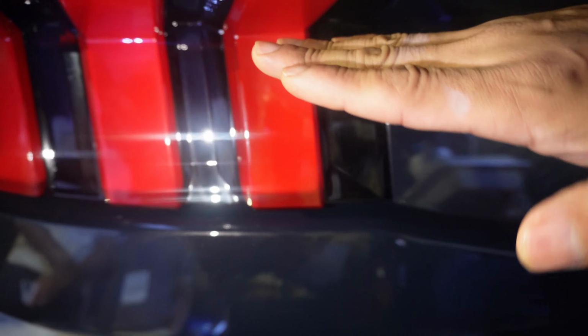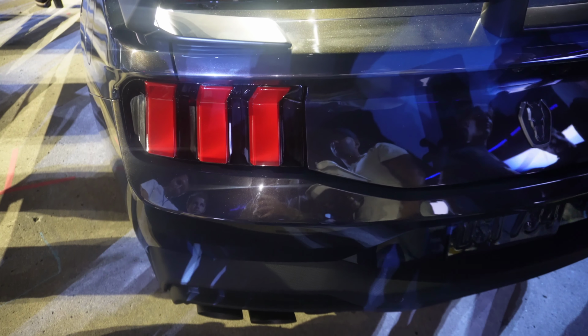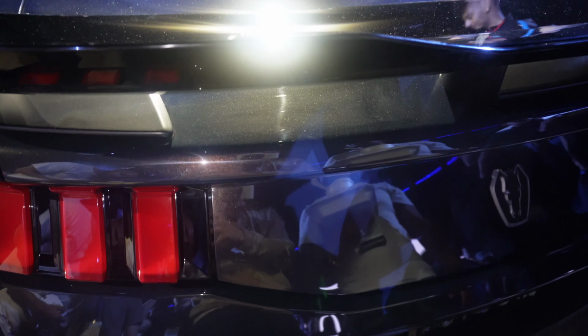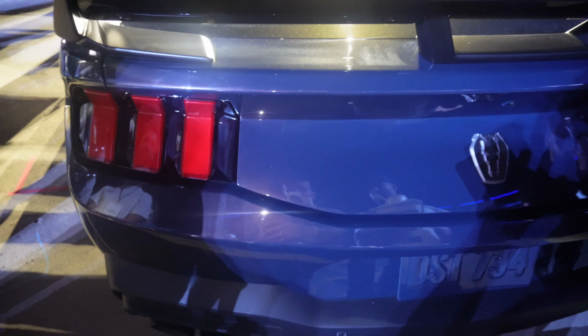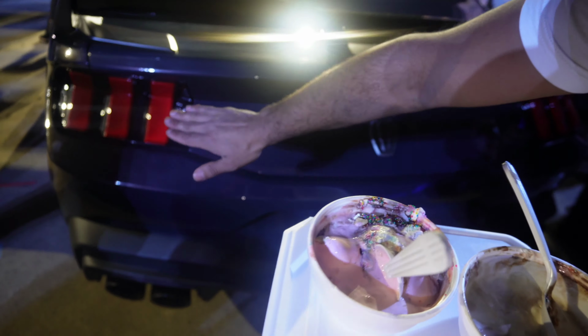The lights are literally tucked and folded from the top. It's a clean look, but they're smaller, half the size of the regular. Isn't it like the Mach-E's? But the Mach-E's are longer. If you look at it from this angle, it literally looks like a folded Mach-E, and you don't see it unless you duck down.